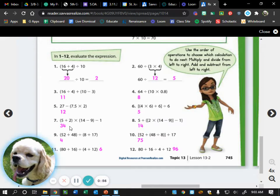And then for number 7, we have 2 things in parentheses. So that means we need to start on the left and go to the right. So on the left, we have 5 plus 2. Well, 5 plus 2 gets us 7. Then we have 14 minus 9, which would get us what, 5th grade? What's 14 minus 9? Philip? 5. So then we have 7 times 5 minus 1. We have to do multiplication first because that comes first in PEMDAS. So 7 times 5 is 35. Minus 1 is 34.